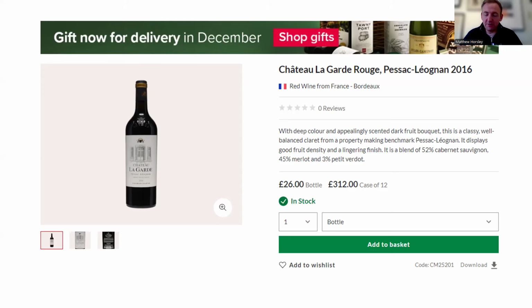I think with that extra development, you're starting to get that lovely pencil shaving character, that cigar box, graphite-y character, which I love in Bordeaux. It's one of the really wonderful aromas and flavours that you get from more mature Bordeaux. Again, this is 2016, but it should still be with plenty of life in it. I think our drink dates for this are at least another 10 years, so there's no rush.